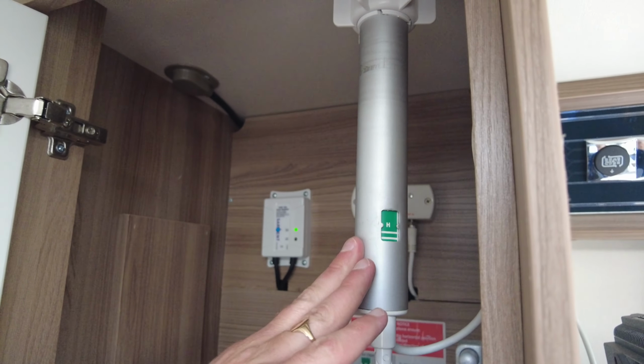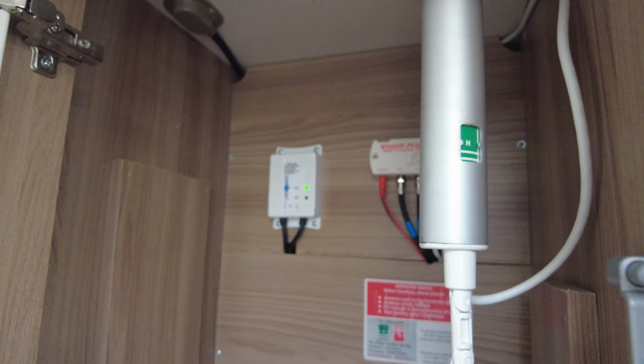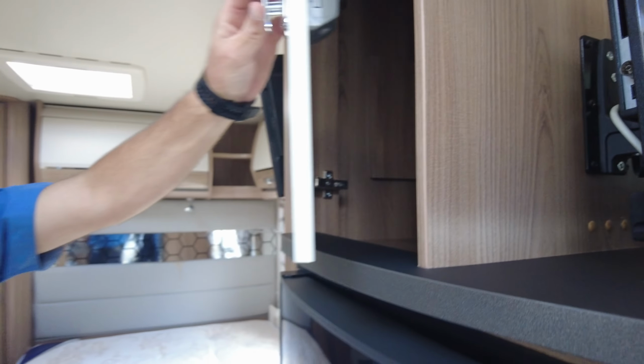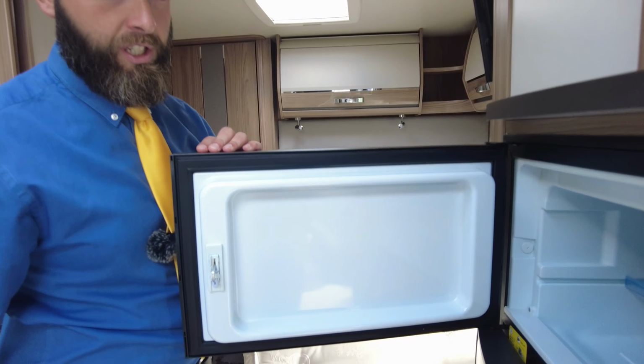Aerial. So at the moment we're in travel mode. When you get to site, you're going to shove it up, find your signal. Solar panels, 150 watt. Good size solar panel, especially for daylight today. Always going to help both batteries. Another skylight that opens.